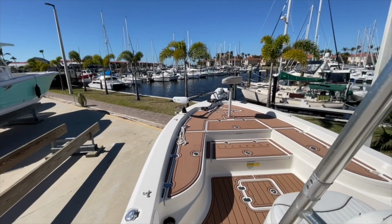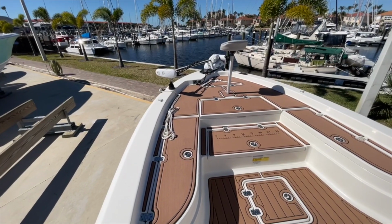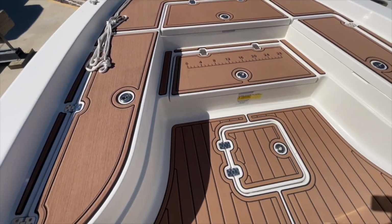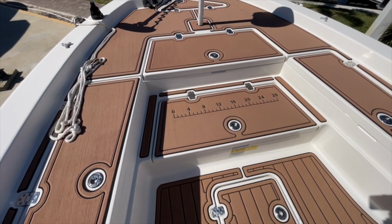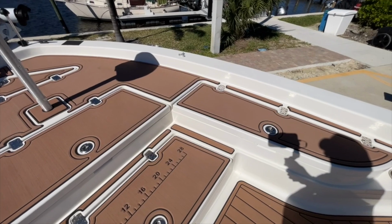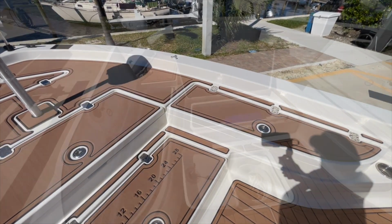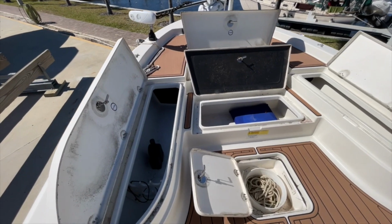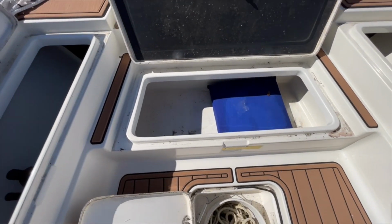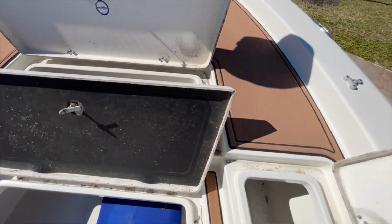Now moving forward, we have a whole ton of lockers with storage. And you can see them. Storage, storage, storage, and more storage. So I'm going to open those up and just give a quick show of those. So like I said, there's a lot of storage. We got 5 different storage areas.